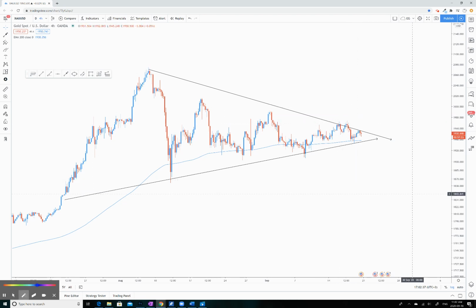So let's actually draw in what it would look like. Let's say this guy came up, right? Closed. I need the body to close above the structure, which in a candle like this, it would have. And then my stop loss would be a few pips below that actual breakout candle, because I'm not entering until here, right? I'm not entering till my confirmation on the next candle.